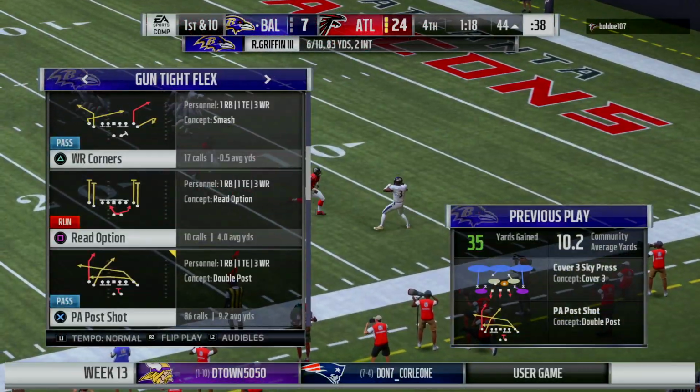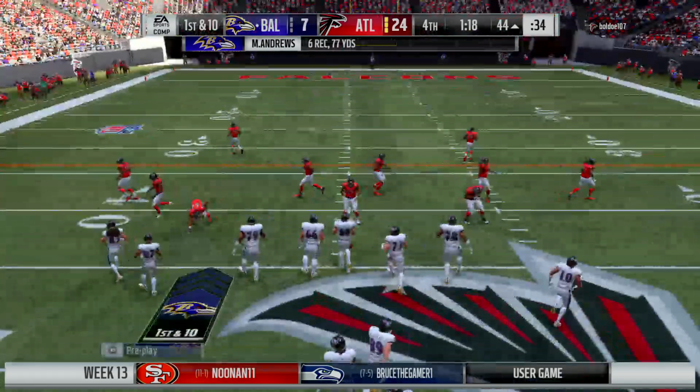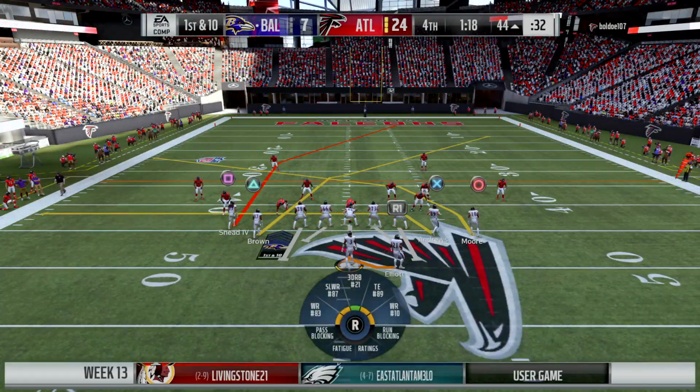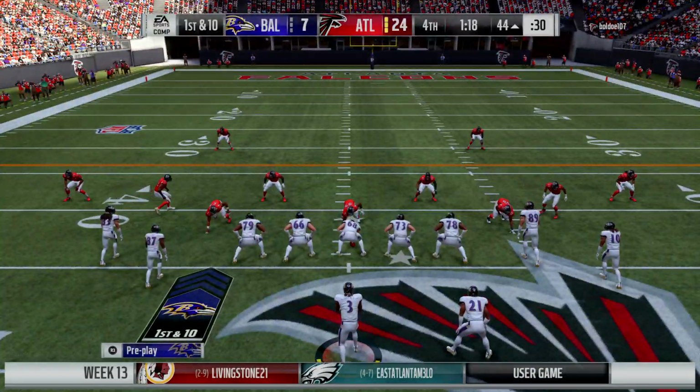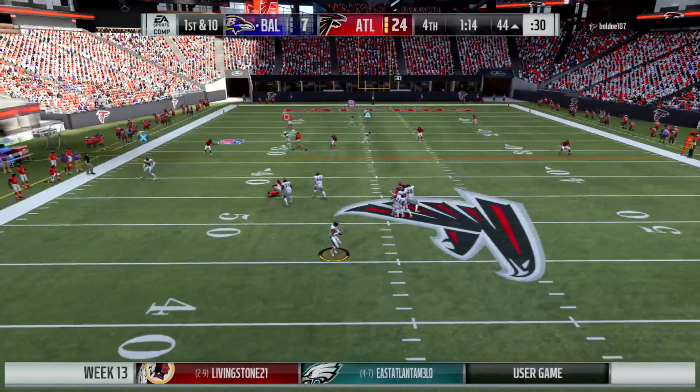And that one results in 35 yards. Clock management definitely critical here if they want to get back in this game. Absolutely agreed. They have to up the tempo in this case, down a couple of scores. Want to make sure they have a chance to win this ball game.